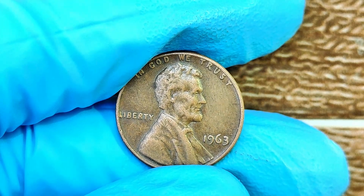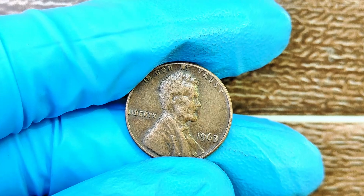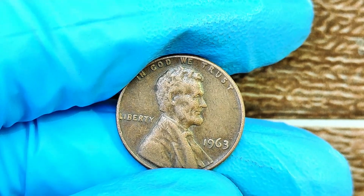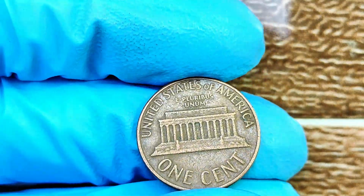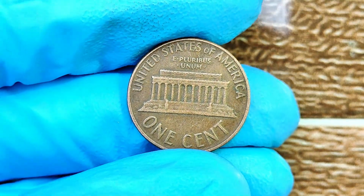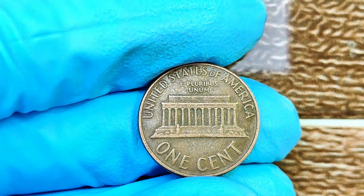But first, quick story. When I was a kid, I was obsessed with finding rare coins. I once tried to convince my dad that my beat-up nickel from 1970 was worth enough to buy us a new car. Spoiler, it wasn't. But hey, turns out some coins can be surprisingly valuable, and that's what we're about to uncover.